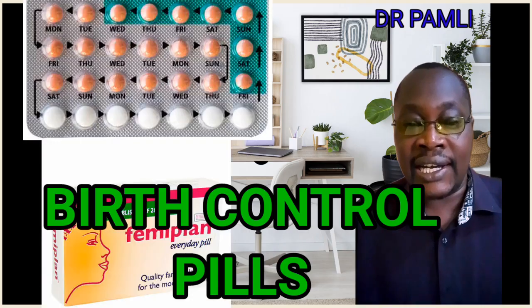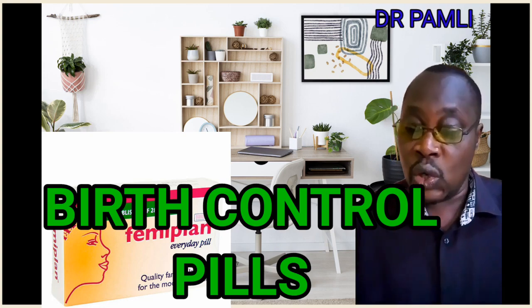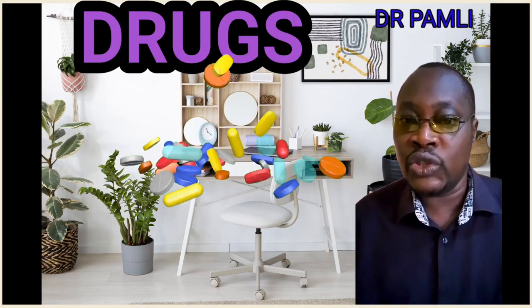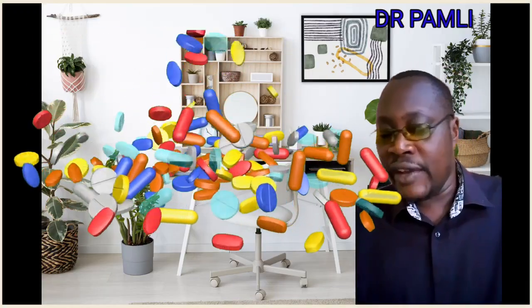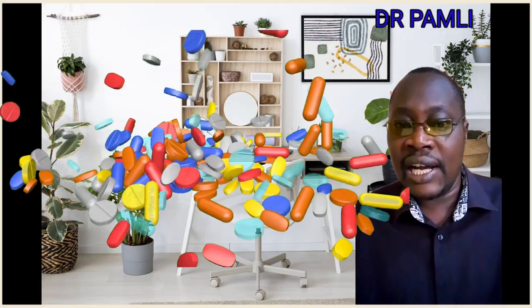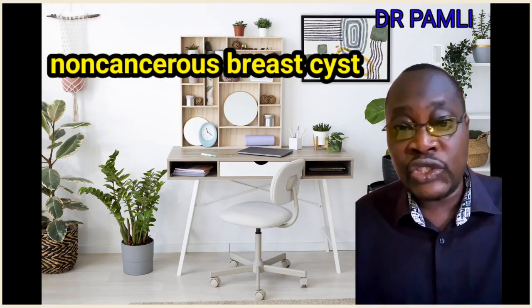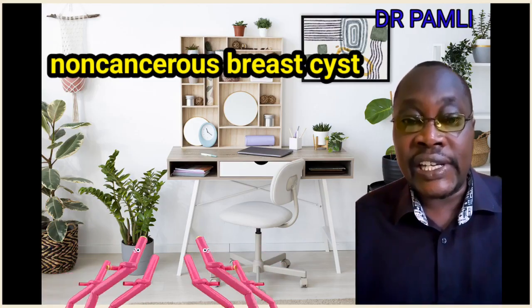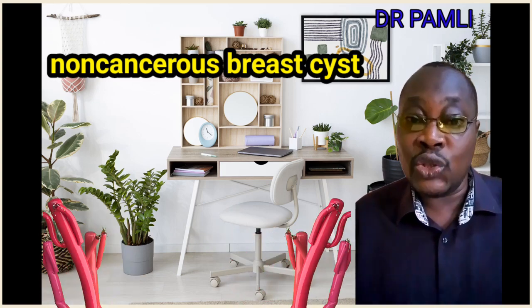Birth control pills can affect your hormones, and this can result in nipple discharge. Drugs such as antihypertensives and antidepressants can cause nipple discharge. Antihypertensives like methyldopa can also cause this, and even antidepressants such as paroxetine can cause this breast discharge. A non-cancerous breast cyst or breast swelling as a result of a cyst can result in nipple discharge, and most of these discharges are greenish in color and do not show any sign of breast cancer.